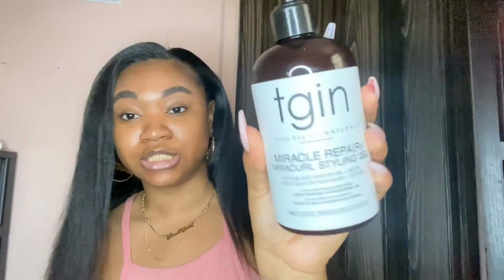But yeah, so this is the styling gel. Okay, there you go. And then we have the Tgin Miracle Repair Protective Leave-In Conditioner with black castor oil and biotin. Biotin is really good for your hair. I love black castor oil as well. And this has no sulfates, no parabens, no lanolin, no petroleum oil, no mineral oil, artificial colors, or animal testing. And the brand, I do believe, is based in Chicago.